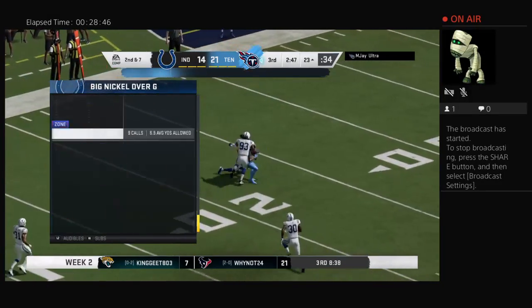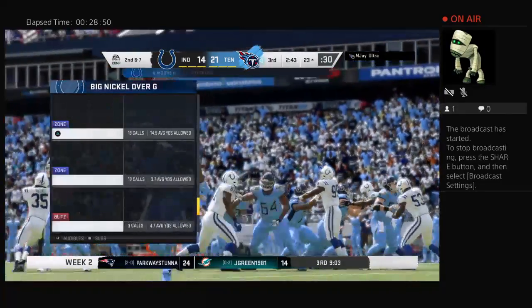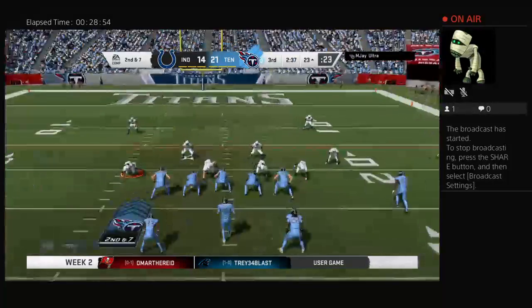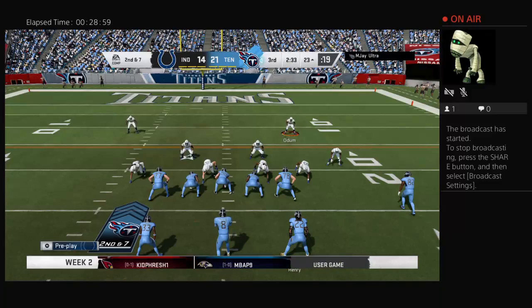I know most of the time when the ball's in the air, you're thinking wide receiver, tight end, but running backs, they can be a big part of any passing offense nowadays. That 1st down completion only netted him 3. 2nd and 7. Hey, defense, let's go.